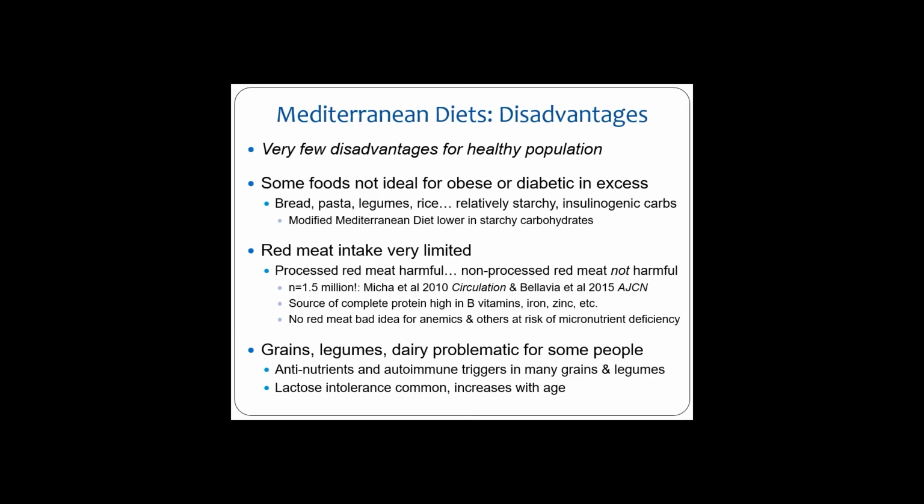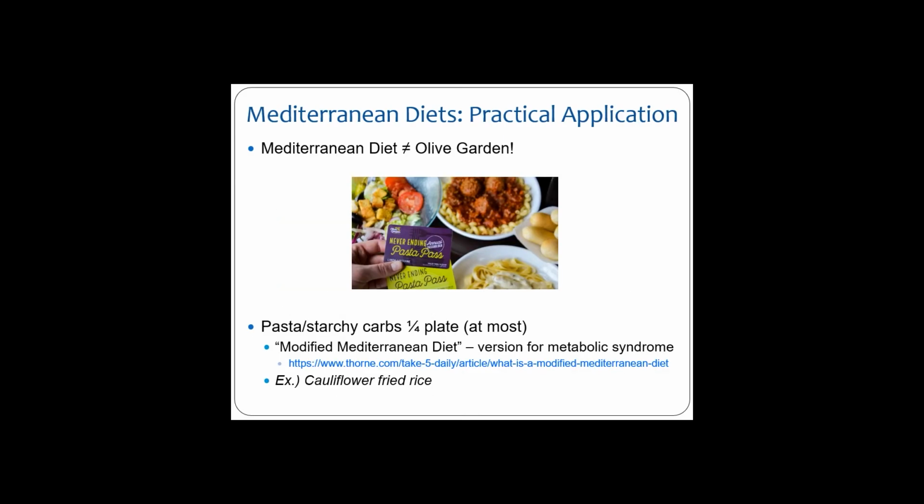You certainly don't need red meat. But some people think cutting red meat out of the diet may not be the silver bullet solution by any means. And then grains, legumes, and dairy can be problematic for some people, particularly those with autoimmune disease. We'll look at some ways to mitigate that in this presentation.